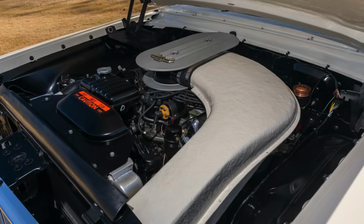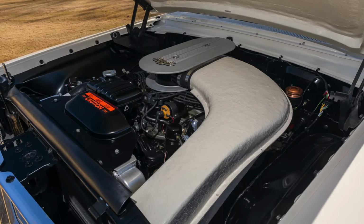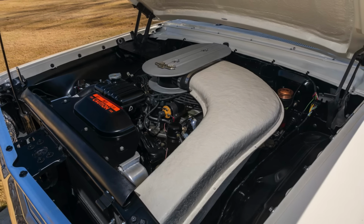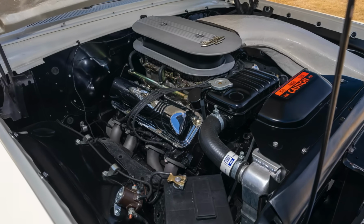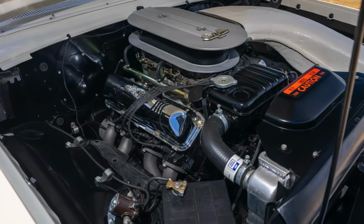It's all correct and it's all been documented, including that side entry fiberglass ductwork that goes into that air cleaner setup. This thing has an original aluminum radiator, extremely rare for these lightweight cars. Lots of rare components, all put together in a historically accurate 63 Galaxie lightweight.